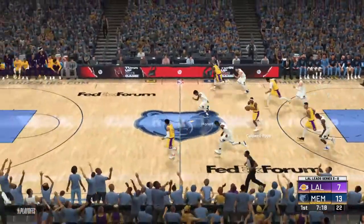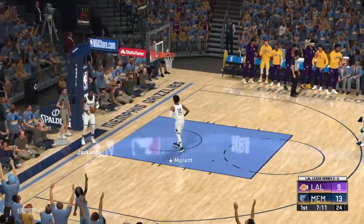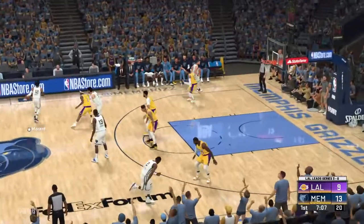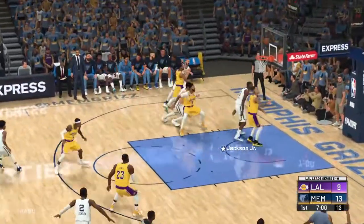Stolen by Caldwell Pope. Now the Lakers on the break. And there's Derrick Rose on the assist by Caldwell Pope. And it's 6 points for Rose. Oh, and the long arms of Caldwell Pope are so dangerous on defense. He is so good at making his man feel uncomfortable, which in turn earns him a ton of steals.